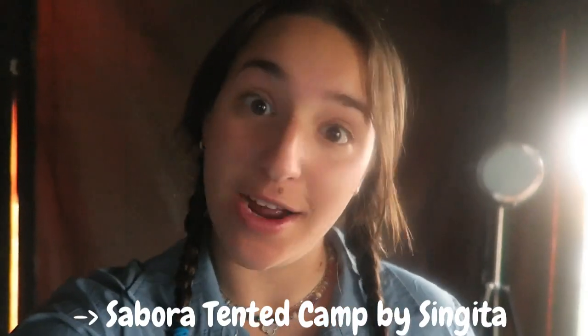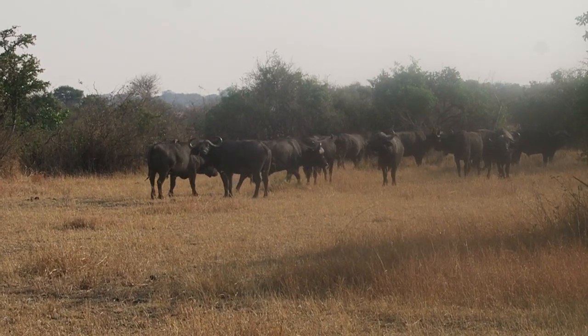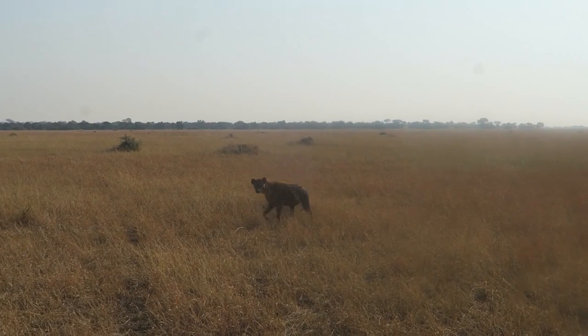So we have a little change in plans. Instead of staying here at the Explora Tented Camp, we're going to be moving back to the Sabora Tented Camps where we stayed two nights ago. And then we're going to be heading to our other location, which is like a 10-minute drive from here. But right now, we're going to go to breakfast, then go on our game drive, and then head over to the other location, the Sabora Tented Camp. We'll be right back.